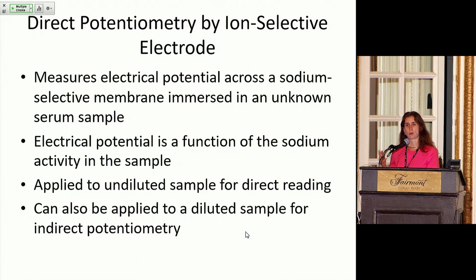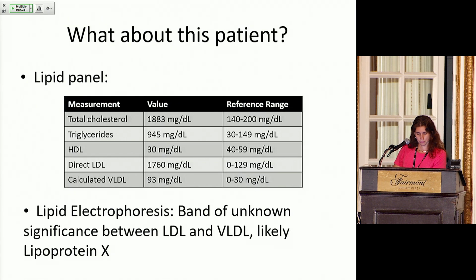So if you do direct potentiometry, which is basically looking at it directly instead of this dilution method, it measures the electrical potential across a sodium selective membrane immersed in the serum sample. The electrical potential is a function of the sodium activity in the sample. For the direct reading, it's an undiluted sample, although there are ways to apply it to a diluted sample. This is what they do with blood gases. So sometimes if you have a patient where you're not sure if it's a real serum sodium, you can send it on a blood gas and you should get a direct reading as opposed to this diluted reading.